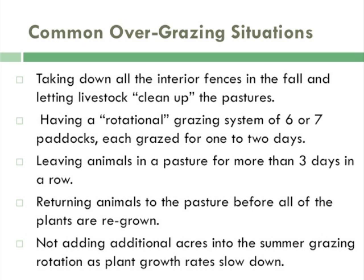And having a simple rotational system where you just have 6 or 7 paddocks, each one is grazed for just 1 or 2 days, so you end up with a fixed recovery period instead of a variable recovery period, means that when the plants are growing more slowly, you're going to be doing overgrazing damage to them because they won't be fully recovered. And then anytime that animals are being left in a pasture for more than about 3 days in a row, they'll start overgrazing because they're going to regraze the plants that are just starting to regrow.